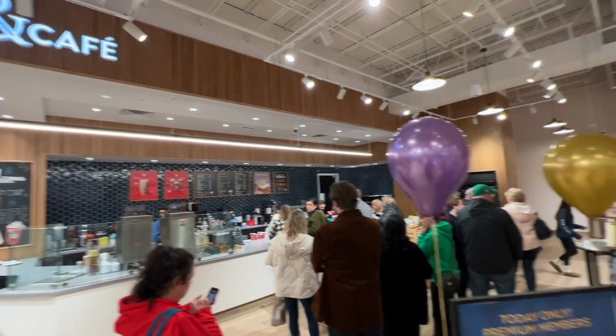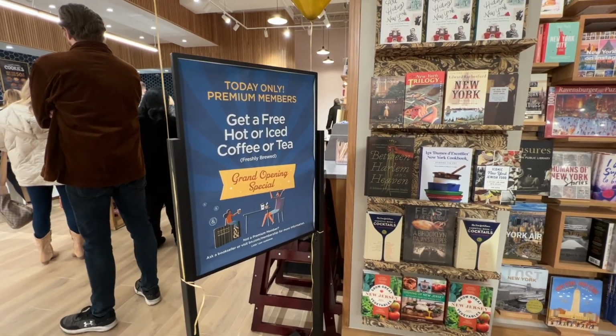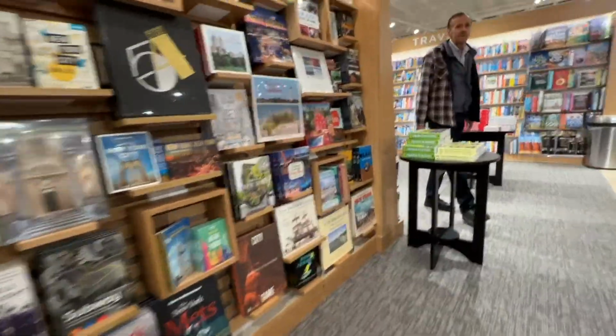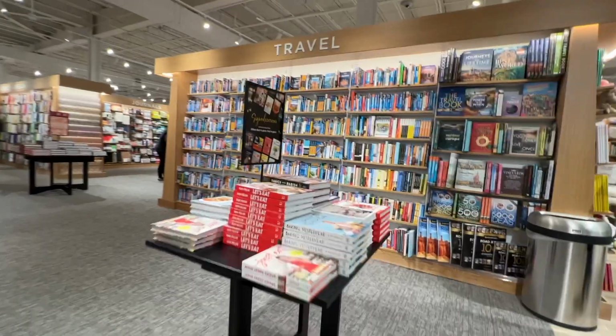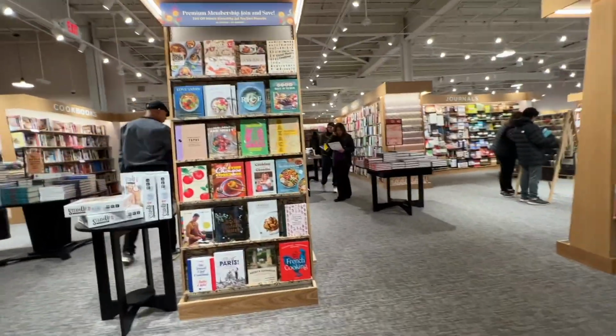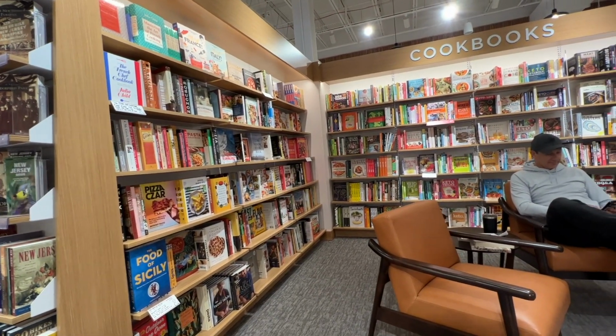The line was pretty long for this cafe, so I really wanted a beverage, but I did not want to wait on that line, so I decided to walk around the store and then come back. I also didn't want to be really obnoxious with the camera, so I tried to hold it low and not put it in anyone's faces. I like that they had chairs throughout the store.